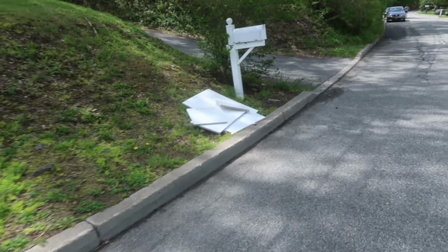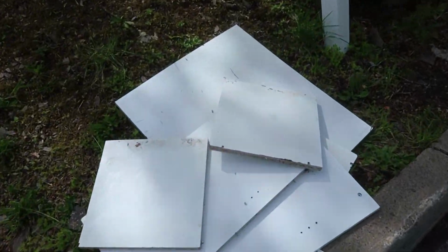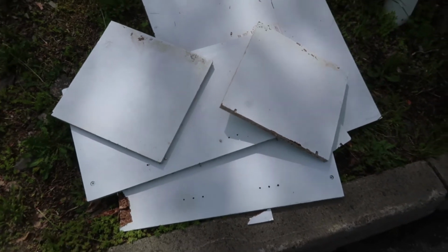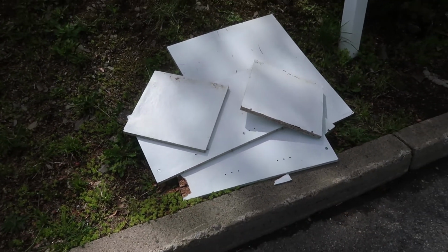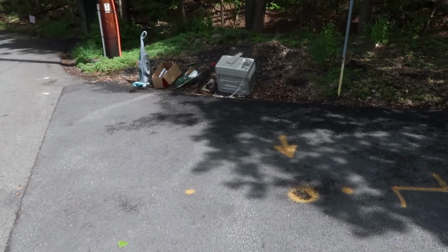All right, it's good news. We found the second pile of the day. The second pile in town. And it looks like some rain-soaked fiberboard boards that are painted white, and so they're blowing out the exposure on the camera. All right, that's pile number 2. Can't wait to find pile number 3. Okay, so I guess all is not lost.